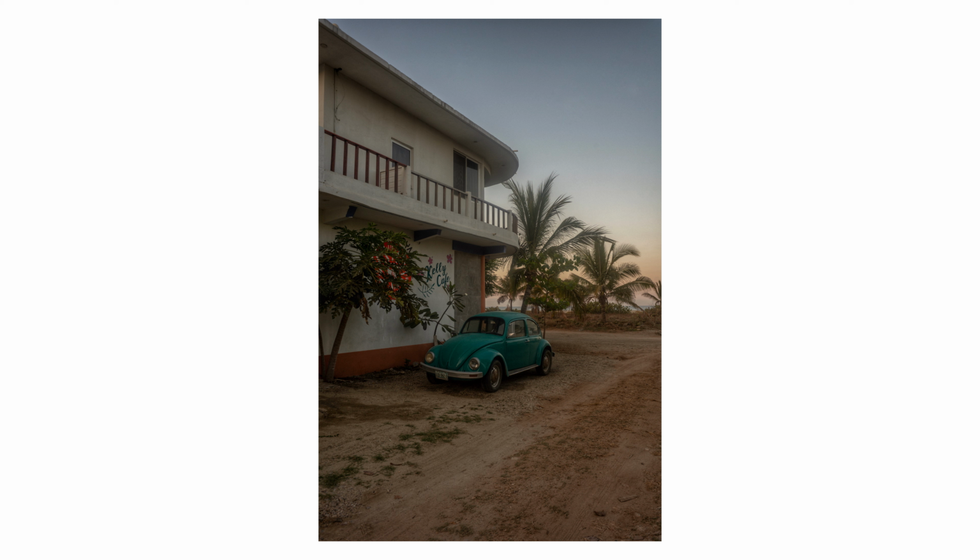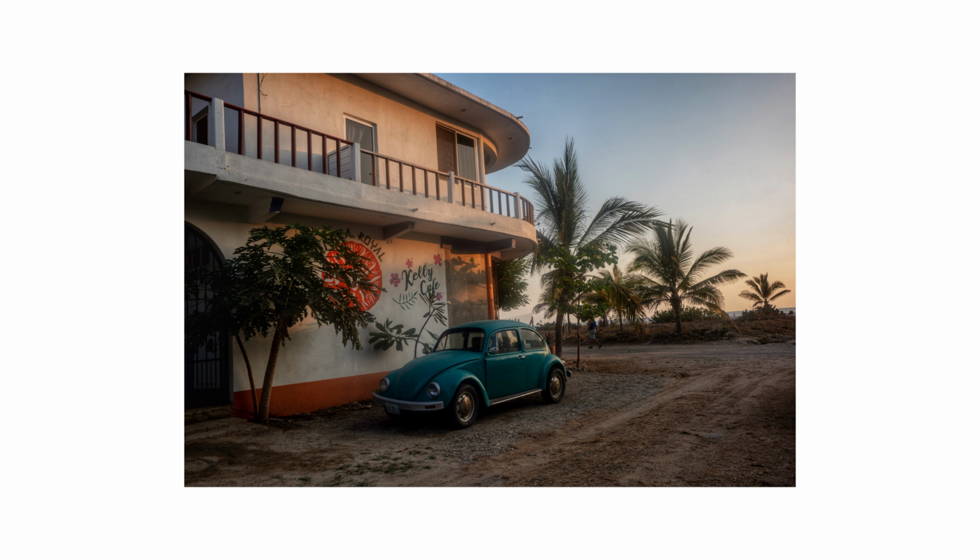I was hoping the car would be there, so I went back the next morning for sunrise just to get both elements, both lights, and see if it was better or worse. I ended up liking the sunset better because of the way that the light hits the cafe. But I did want to share that. Let me know what you guys think of this photo specifically. And if you have a favorite photo, let me know.